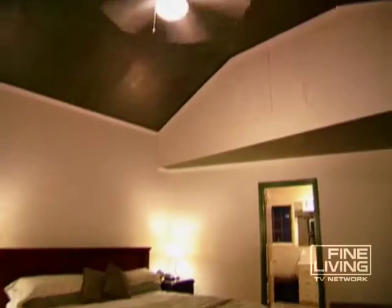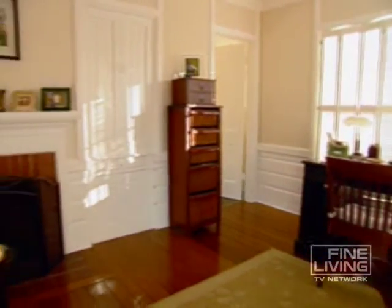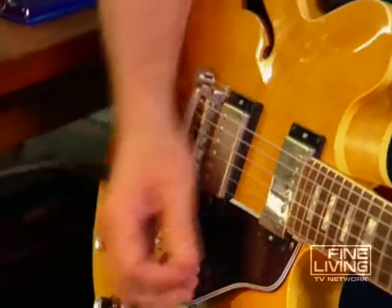We both have several hobbies. We like a lot of space. It has 4 bedrooms, so they've been able to convert the extras. One into a cozy study with a fireplace, and another into a studio where Craig can jam.